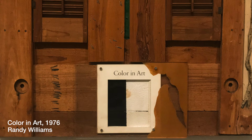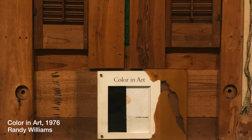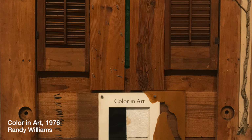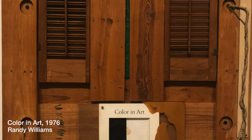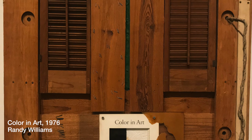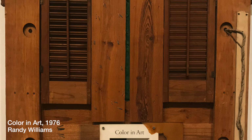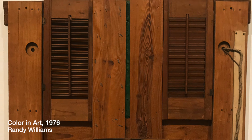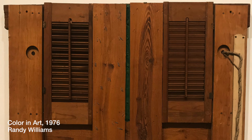As you look deeper, it seems as if you can feel the texture across your fingertips, prompting you to reach out, only to be reminded to please stay a foot behind the line by a gallery attendant. In Color and Art, 1976, Williams uses wooden window shutters as the structure for the work, accompanied by a rope and a book screwed down to the wooden frame with a plexiglass plate. Williams' work deals with the parallel themes of inclusion and exclusion, a topic he feels still needs some addressing as he continues to develop his practice while working as a college professor.